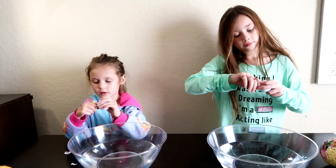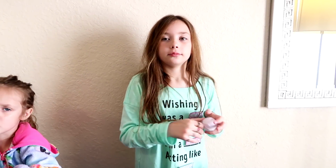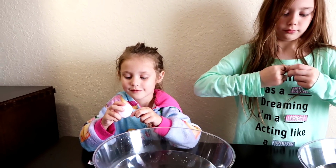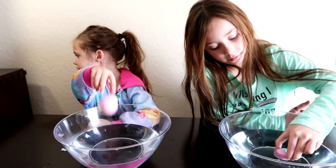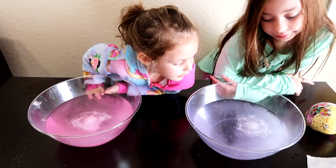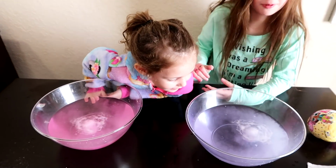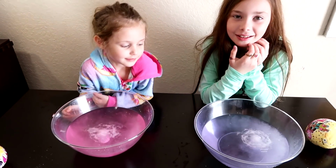What color are our bath balls? I think my color without peeking is going to be blue and pink. I think mine's going to be pink. I think yours is going to be pink. Pink is my favorite color. All right, let's see. One, two, three, go. Look at them fizz. Whoa, mine sort of went to blue on one side and pink on the other. Mine's turning violet. Why are you turning violet, Violet? Whoa, that's cool. Wait, I thought that my name was Violet. That looks cool.